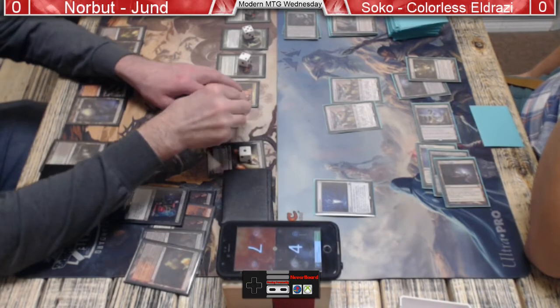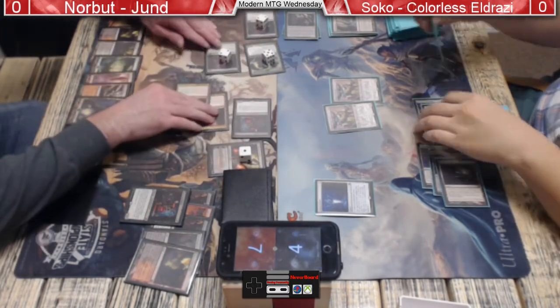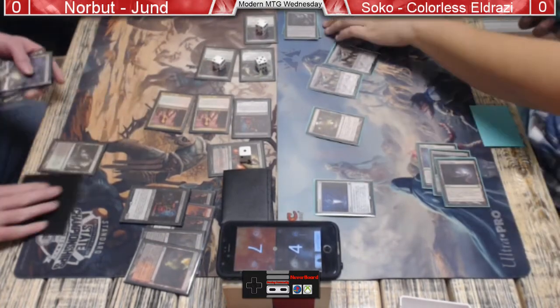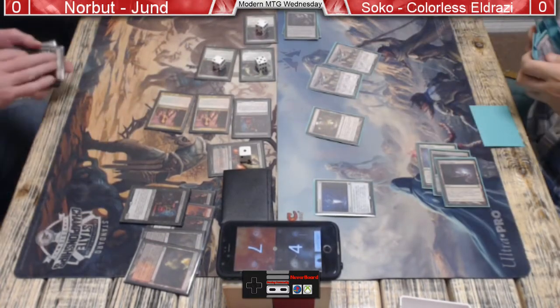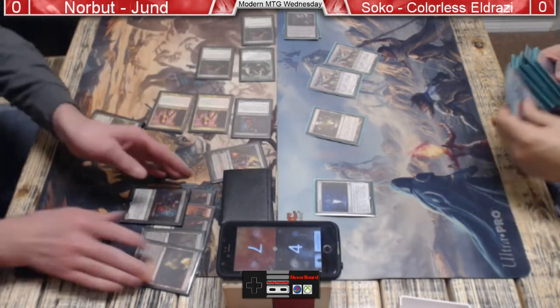Liliana going to -1, Soko opting to activate his Blinkmoth Nexus and sacrifice that. And now Norbut finally coming in with everything, and activating his Unibolt. I cannot block enough of that. The Bloodbraid Elves setting themselves up to lead the charge and take me out game 1.